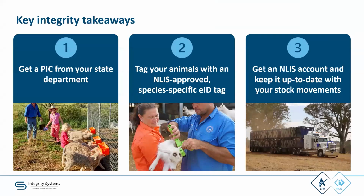Ash, great to have that perspective from the department point of view.